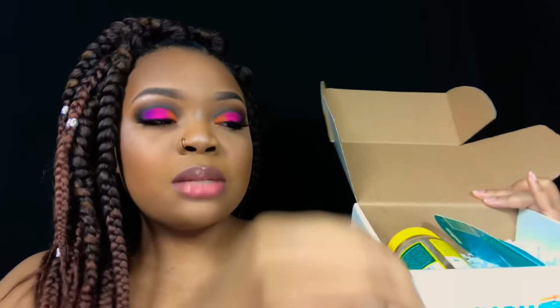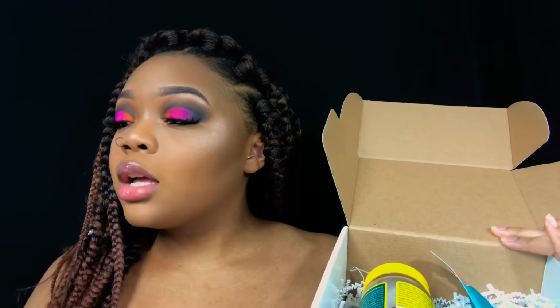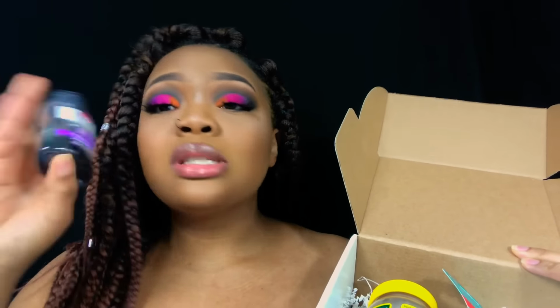One item that really stood out to me was the Biore, I think I'm saying that right, but the Biore charcoal cleansing water, and that's what I've been using on my skin. As you can see, it's almost halfway gone, but this really stood out to me because it removes makeup, deep cleans pores, and is refreshing. So yeah, I'm using this, and y'all will see later in the video, my skin looks so much better.